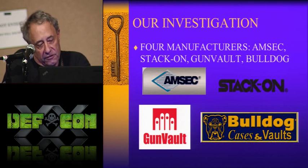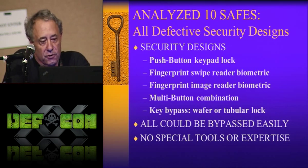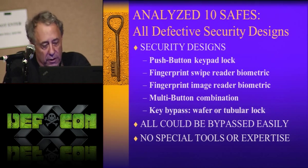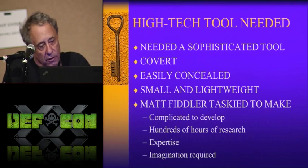So in our investigation, we looked at AMSEC, Stack-On, Gun Vault, and Bulldog. We analyzed 10 safes. They were all defective security designs in our opinion, and these were security designs using push-button keypad locks, fingerprint swipe readers, fingerprint image readers, multi-button combinations, and key bypass, either a wafer or a tubular lock. All could be bypassed easily with no special tools or expertise.